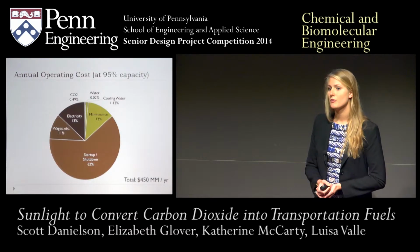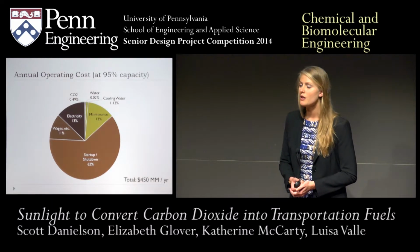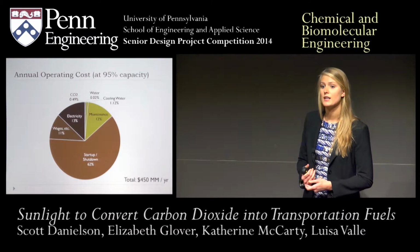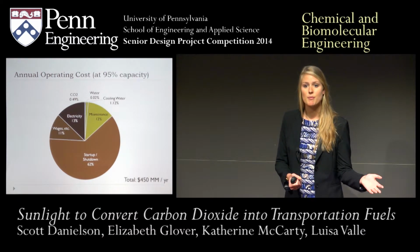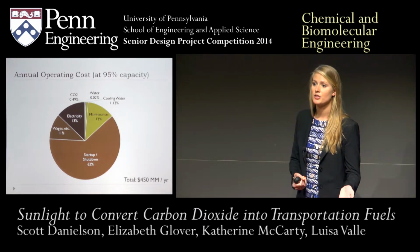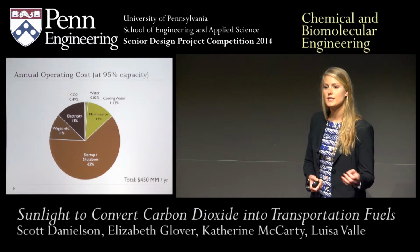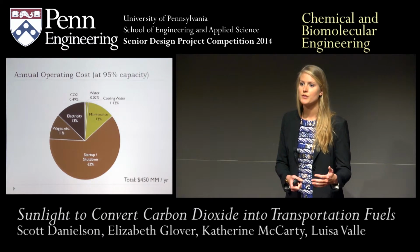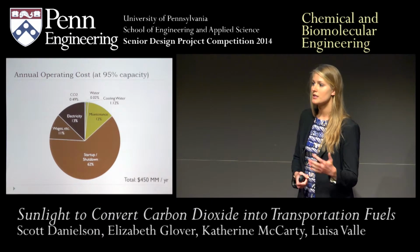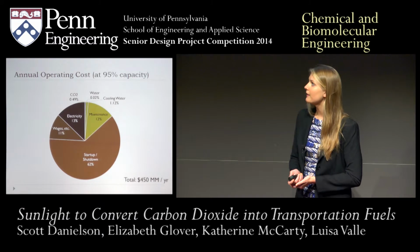Now moving on to annual operating costs, which are $450 million annually. You can see that a significant portion of that is consumed by the 62% that's attributable to the daily startup and shutdown costs associated with shutting down and starting up the Fischer-Tropsch and water gas shift catalyst. So this indicates to us that if we were to find a way to feasibly store the outputs from the CR5s to allow for continuous operation of these other reactor schemes, this would be very attractive.